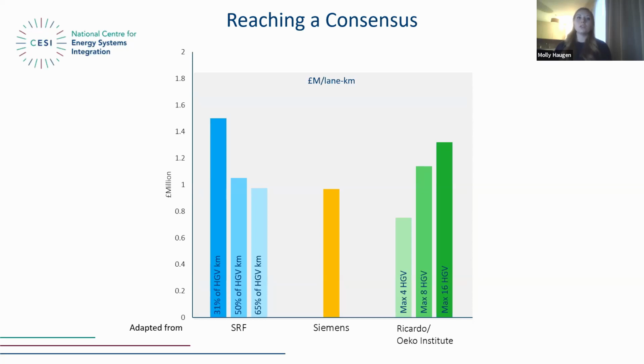But what I want the main message to be here is that roughly £1 million per lane kilometer is what this infrastructure will cost. And because this is a general consensus and a relatively known number, I feel very comfortable having this as a known entity within the energy system. And even though it might be on the higher end of the risk level, having a known is important when you're building an energy system.